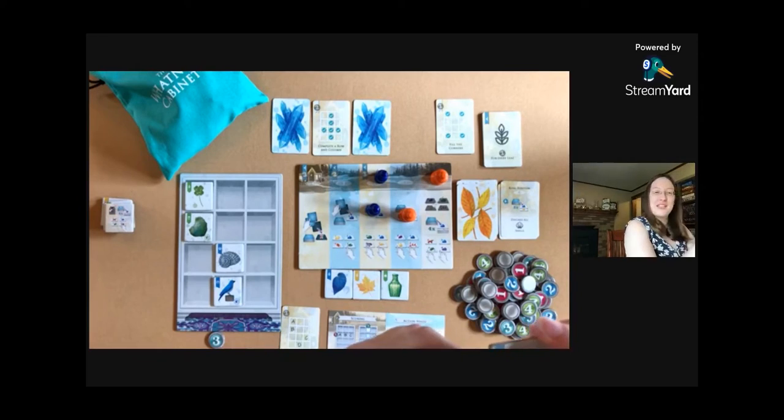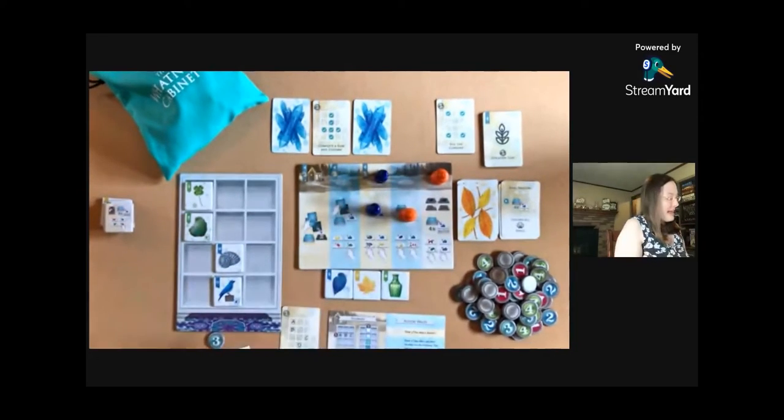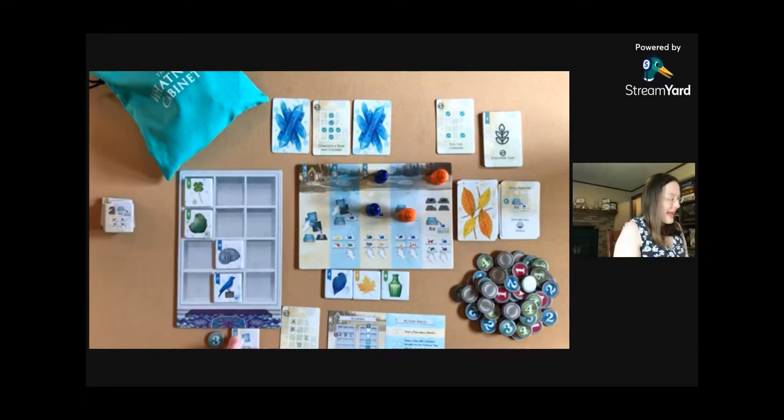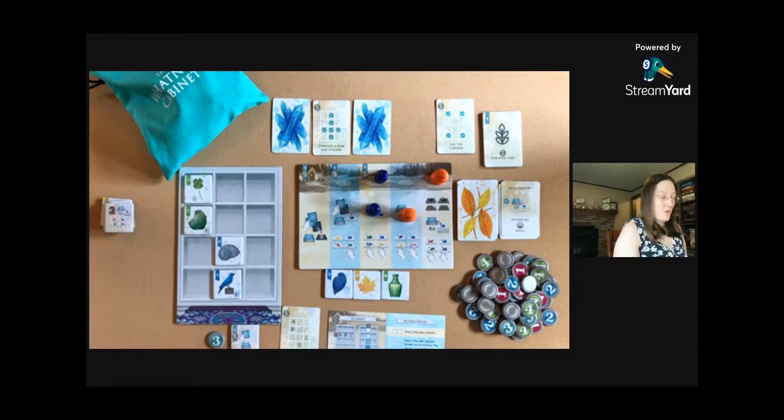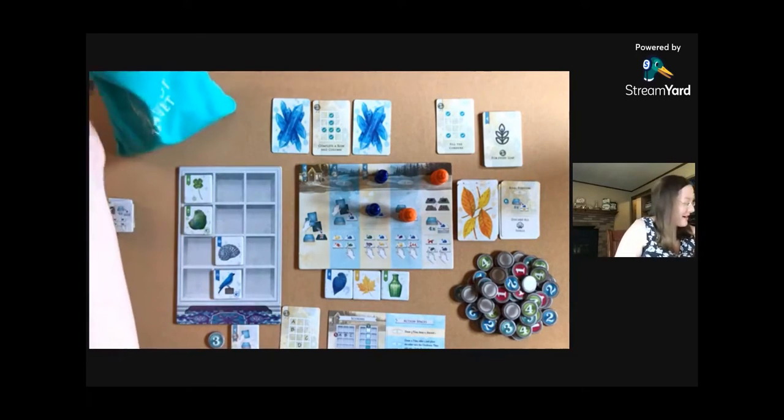So I think what I'm going to do is I'm going to risk it because it's worth an extra point. So this hangs out with me. I hang on to that for end of game scoring. And then I draw blindly from the bag and have to put this in my cabinet immediately. If it's the wrong one, well, it's the wrong one. Alrighty, so what did we pick up?